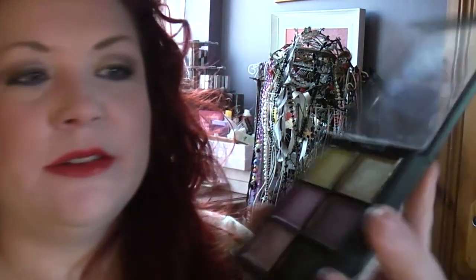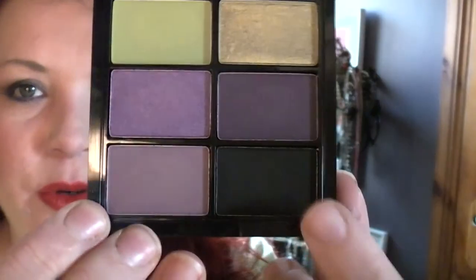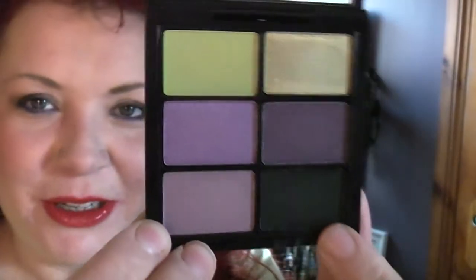It's like the Fashion Forecast lips. I've got 3 of those. I love the Fashion Forecast lips. I can't wait for the next one to come out. They're just amazing. I actually wear them a lot. But this is eyeshadows. So in here you get one permanent colour, which is Carbon.